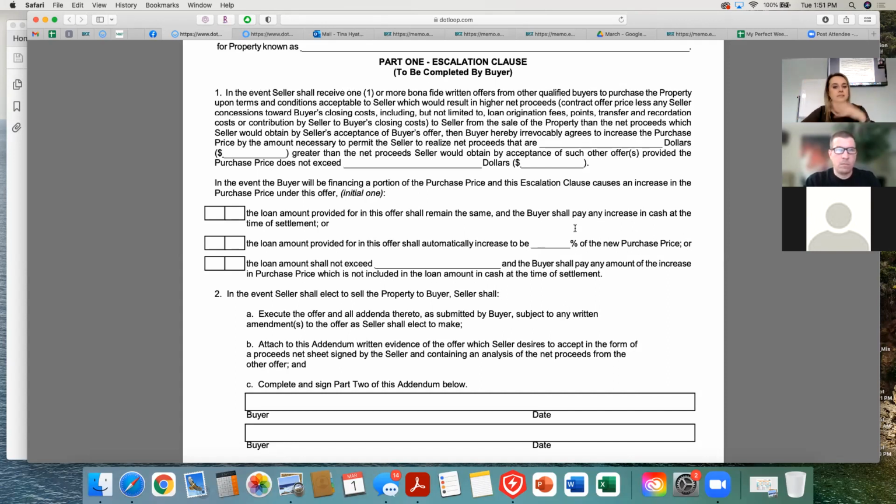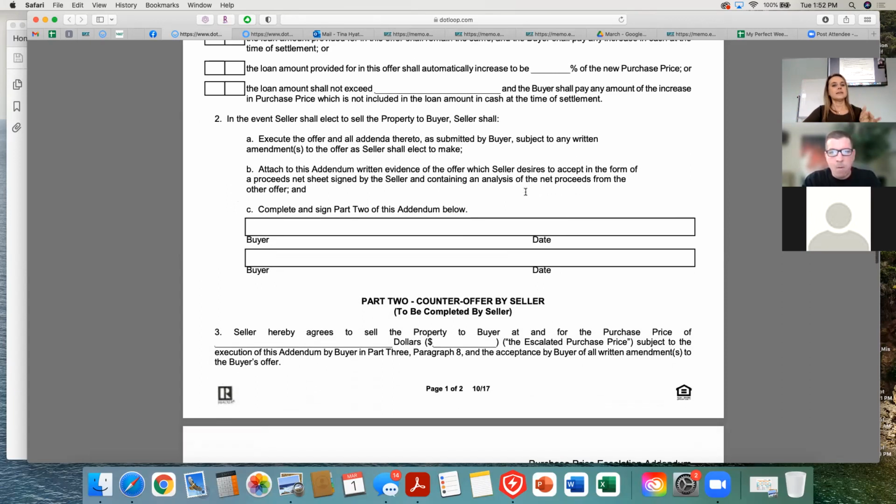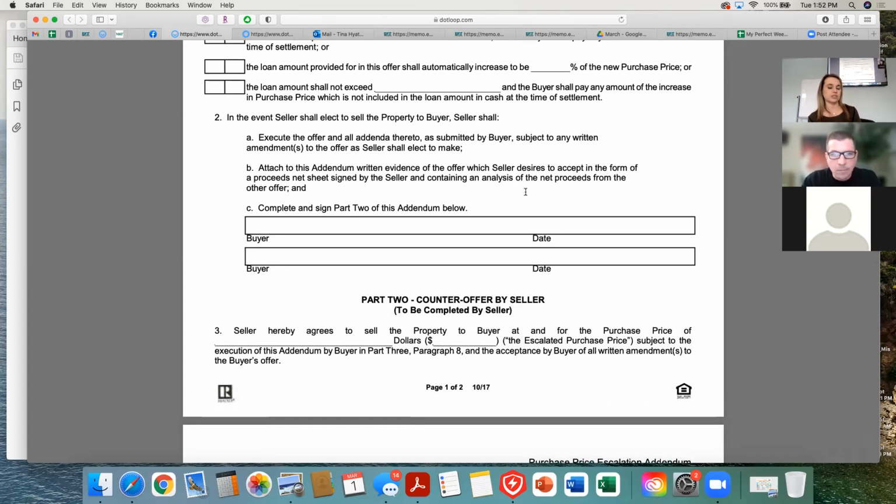So in here it states, in the event seller shall elect to sell the property to this buyer, seller shall execute the offer and addenda thereto as submitted by buyer, and attach to this addendum written evidence of the offer which seller desires to accept in the form of a proceeds net sheet signed by the seller, containing an analysis of the net proceeds from the other offer. Notice it doesn't say send over page one or a copy of the other offer with things blacked out. Two net proceed sheets, one from the other offer that escalated it up, and one from this offer with the escalation in there, signed or initialed by the seller, which is basically the seller saying, yes, this is true, and we're not lying and making this up.